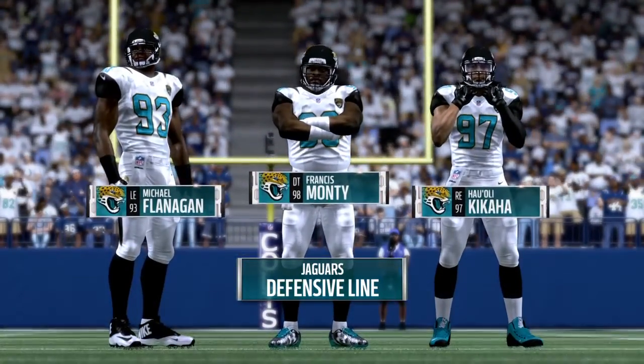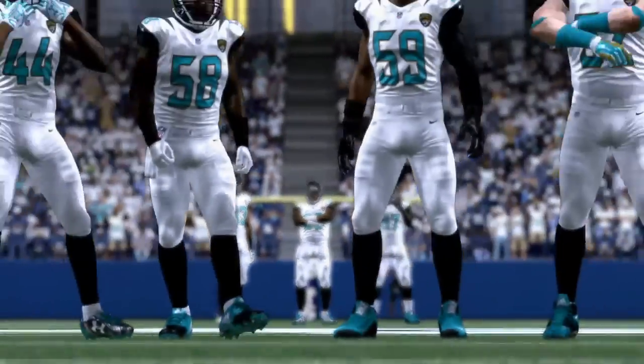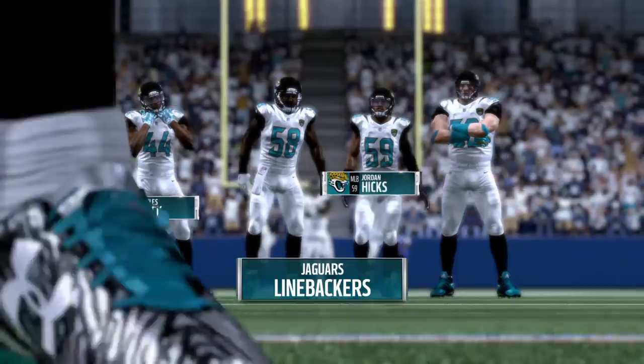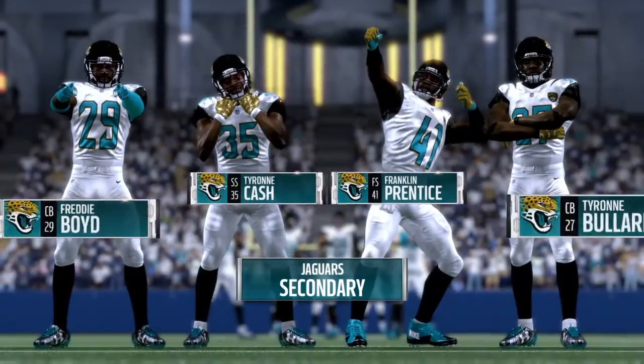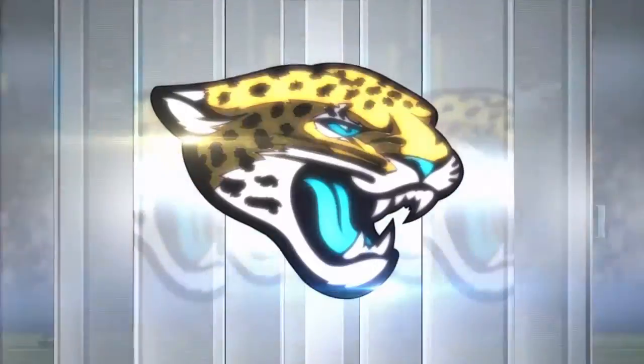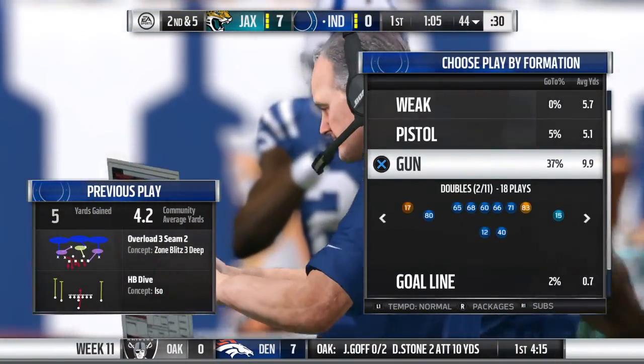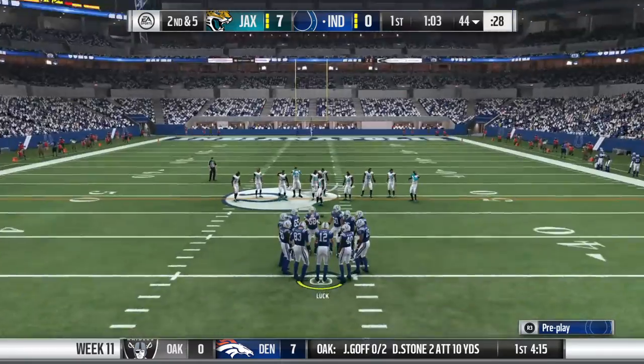And time to take a look at the Jaguar defense. Huli Kikaha made a change in position while at the University of Washington, moving from defensive end to outside linebacker. That's exactly where he needs to play in the NFL. A terror coming off the edge. 2nd and 5.